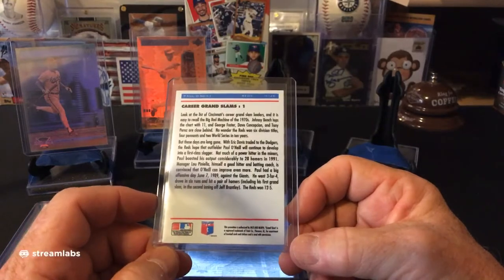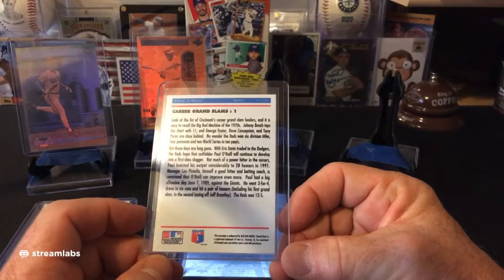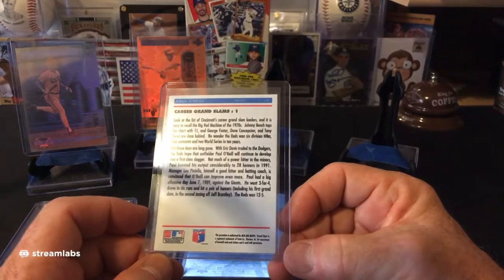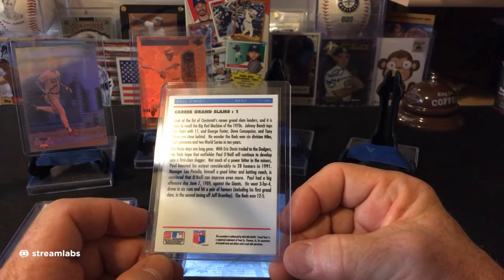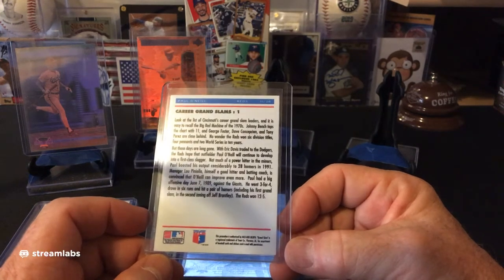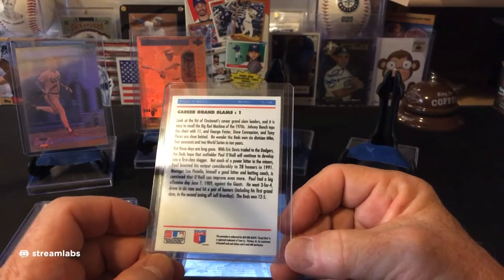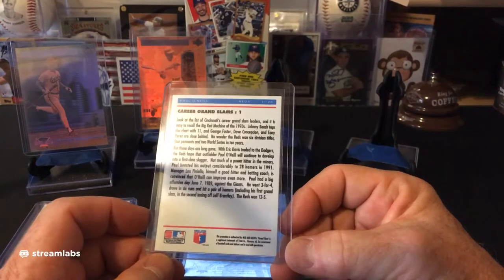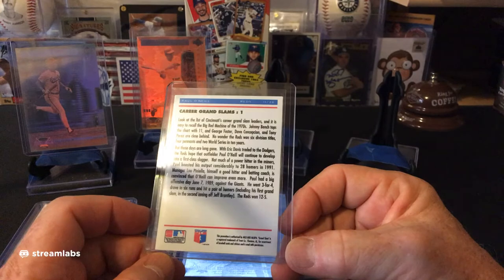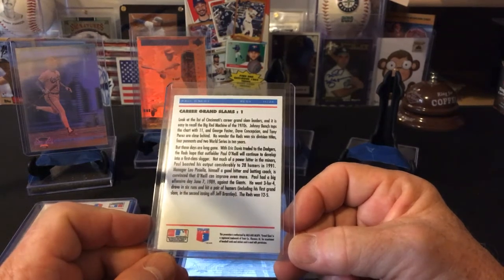Look at the list of Cincinnati's career Grand Slam leaders, and it's easy to recall the Big Red Machine of the 1970s. Johnny Bench tops the chart with 11. George Foster, Dave Concepcion, and Tony Perez are close behind. No wonder the Reds won 6 division titles, 4 pennants, and 2 World Series in 10 years. But those days are gone, long gone.